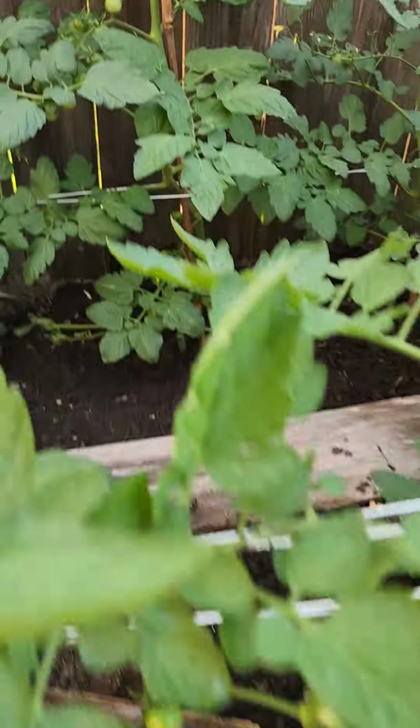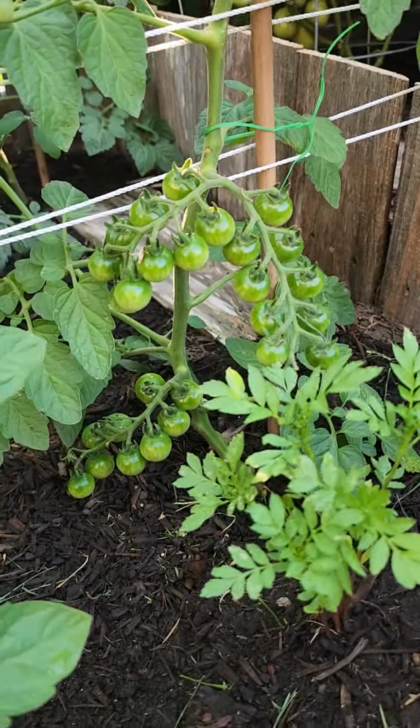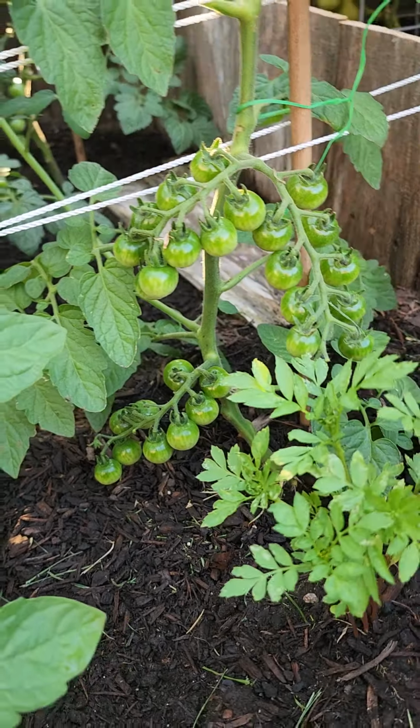Good looking stuff. There we go, some more. This plant right here, this one is just looking fantastic. Look at that.